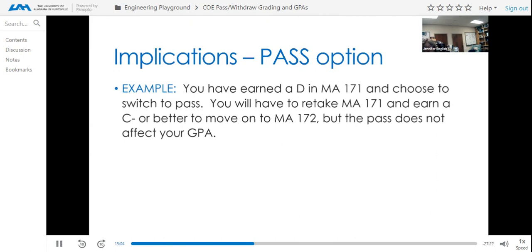This will be true for any course that serves as a prerequisite for a required course for your degree program. So if you earn a D in history, for example, history is not required for any other course that you have to take in the College of Engineering. So you can earn a D in that course, take a pass, and then you don't have to worry about anything else.